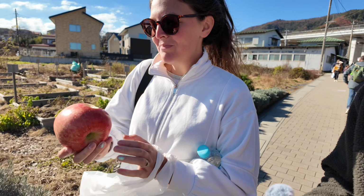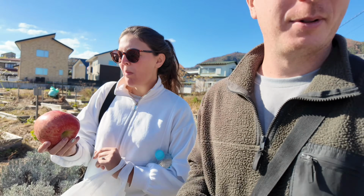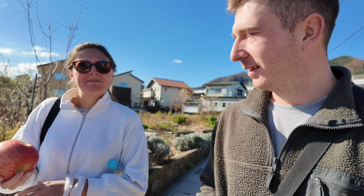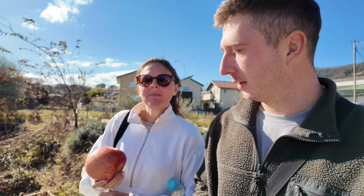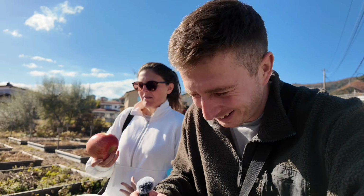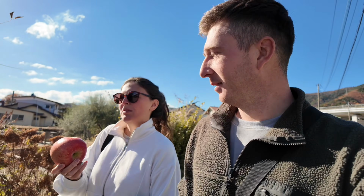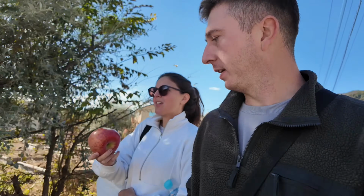Look, that was Sarah's bite out of the apple. You've done no damage to it. Oh, this is going to take me a while. You've literally done no damage to it. Is it good? It's a Fuji apple. But yeah, that's good. I think you're going to be there all day. What makes it a Fuji apple? I should have asked her. Probably because it's so bloody big.